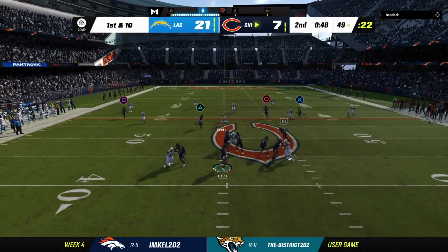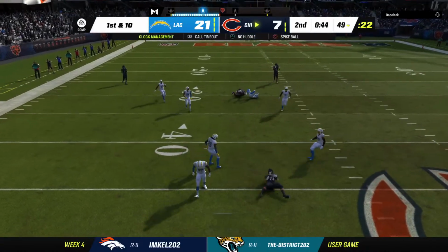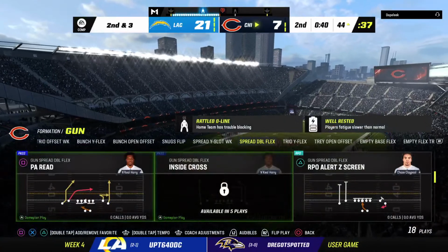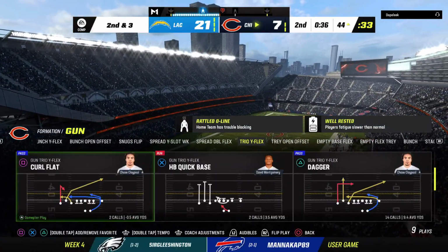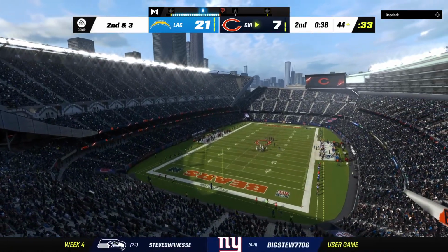On first down, Fields. That's complete to his running back, Herbert. And this will be stopped at the 44. That one good for 7 yards. Looked like a pretty good, safe play right there. No, he's had trouble with the interceptions in this game there. Hits his guy out in the flat.